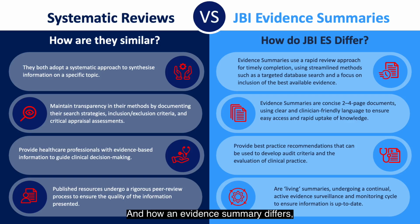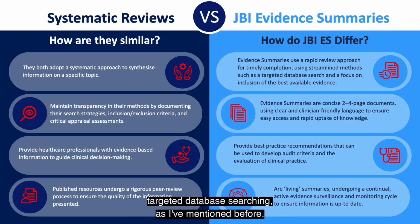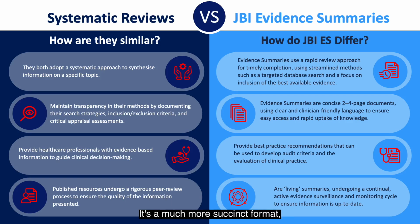In how an evidence summary differs, it's a rapid review approach, so we're aiming for timely completion. We use streamlined methods, targeted database searching, as I've mentioned before. Evidence summaries are the output we produce. It's a much more succinct format, so instead of a 200-page document, it's a 2 to 4-page document. We use clinician-friendly language, and the idea is really to do that so that the resources are accessible and the information can be easily taken up.